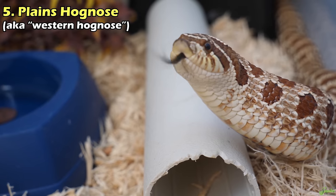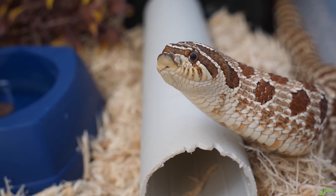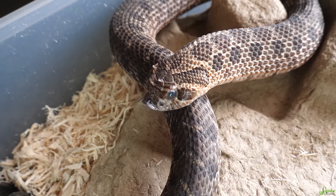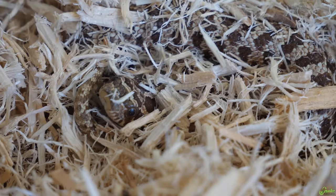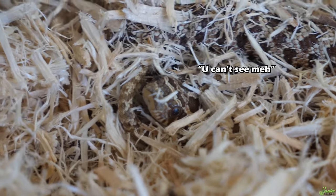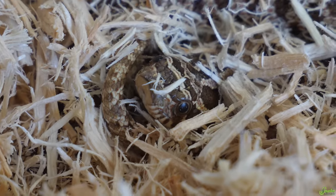Plains hognose snakes were close to making it to our top 5 beginners list, but they didn't for a couple of reasons. I mean, they are adorable snakes, and they're generally pretty docile and easy to handle, and they also stay a relatively small size. Females only get to about 3 feet as adults, and males stick closer to about 2 feet. So males and females can comfortably live in a 20-gallon tank or equivalent-sized bin as adults.